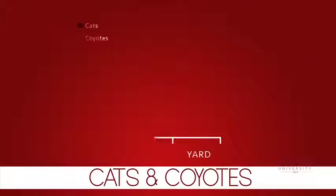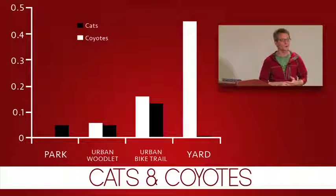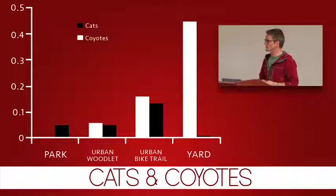And probably one of the reasons that we got so few cats in these areas was because of all the coyotes. And so all of these parks, except one, had a decent population of coyotes there. Even Rock Creek Park has coyotes. And this shows you how abundant cats and coyotes were in different types of habitats.